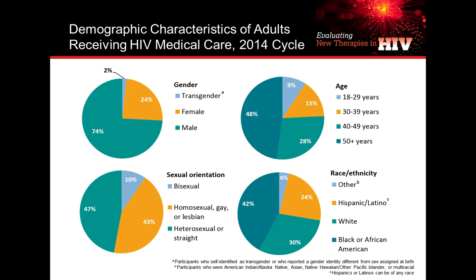In terms of age range, we see the largest cohorts are in that 50 plus years, which is because people are living much, much longer with HIV. We're seeing an aging population with HIV, but there still are quite a few in the younger age range. And we know in terms of new diagnoses, we're seeing a lot more diagnoses in the younger population.